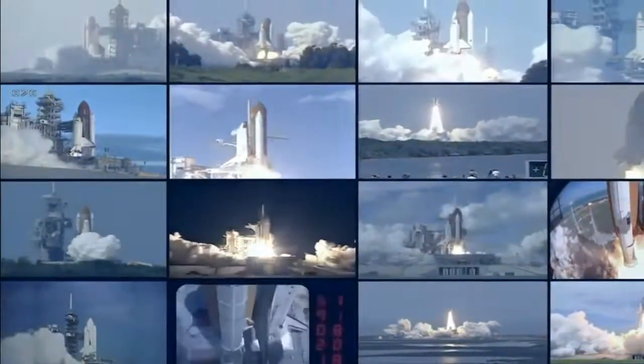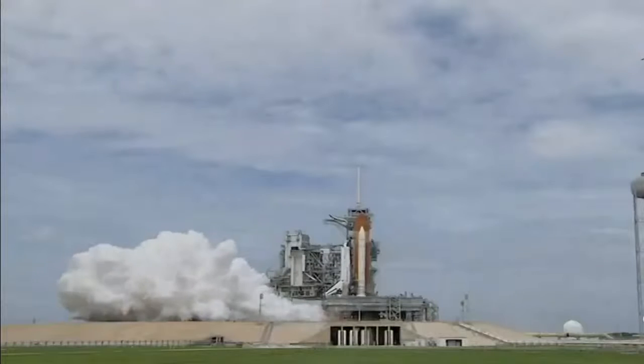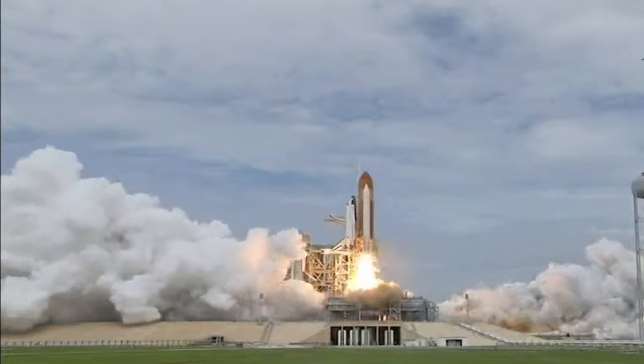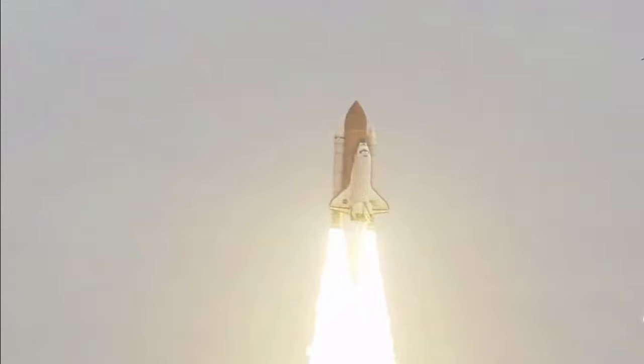T-minus 10, 9, 8, 7, 6, 5. All three engines up and burning. 2, 1, 0, and liftoff. The final liftoff of Atlantis. On the shoulders of the space shuttle, America will continue the dream. Roger, roll, Atlantis.